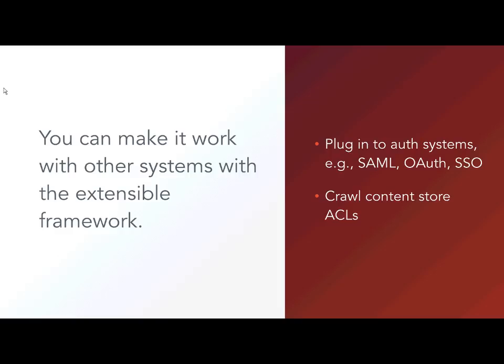If, instead of using Kerberos for sign-on, you want to use SAML or some other SAML-based authentication provider, or OAuth, or any other sort of single sign-on system, or web-based single sign-on. I'll just qualify that a little bit, like an Oracle single sign-on or CA's single sign-on or RSA single sign-on system. You can also extend.